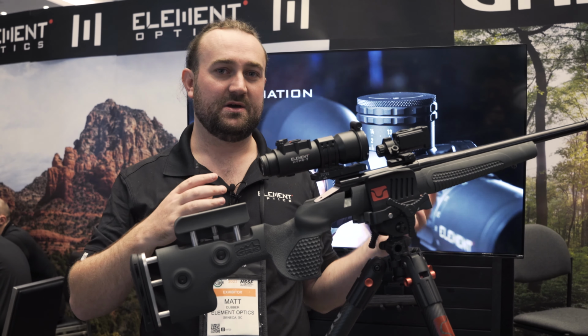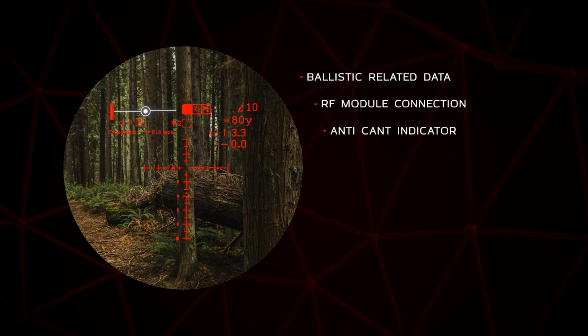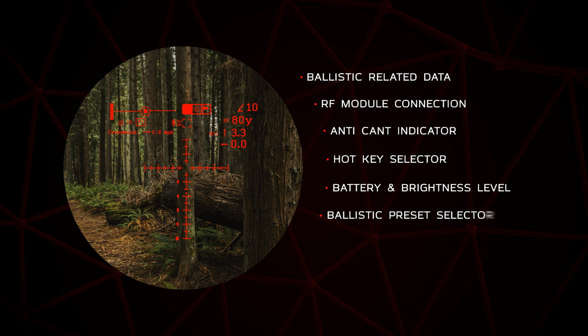Alternatively, we do also have handheld rangefinders that we're working on, which will send that same data through to your scope, and those can range out to like 3,000 yards. So it's really an all-purpose solution, and we're very excited about it.